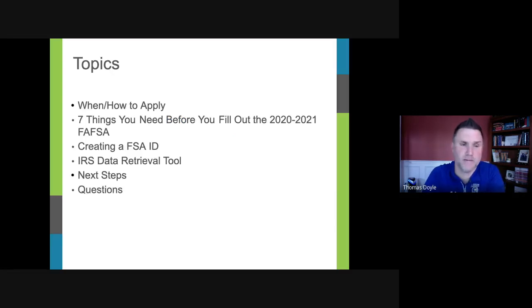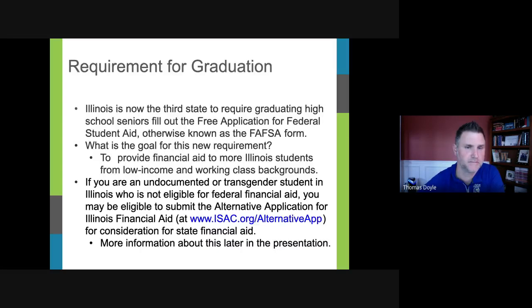What we're going to cover: when and how to apply, the 7 things you need to do before you fill out the FAFSA, creating your FSA ID, which is basically your financial aid signature. We're going to cover the IRS data retrieval tool, next steps, and then questions.